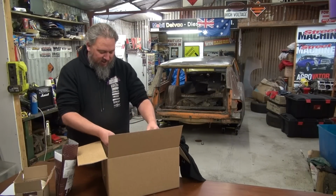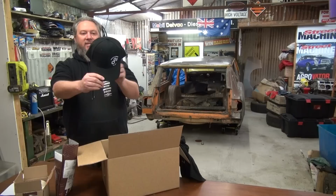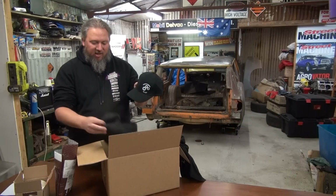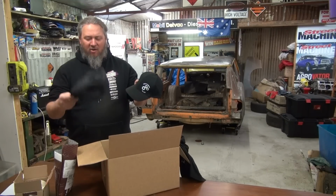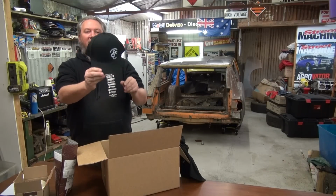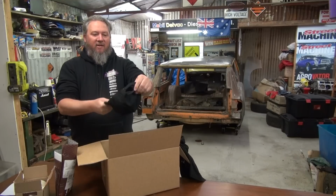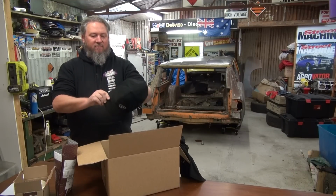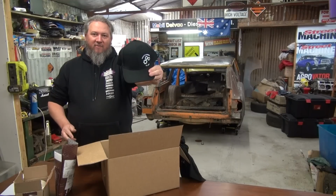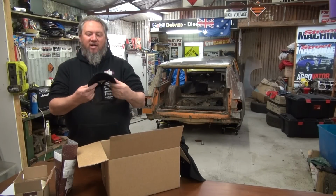Caps. What do we got? We have the cotton snapback cap. Very nice, very good quality. We did try a cheaper one. This is the cheaper one. I didn't like it, so we won't be offering that one. This one, 100% cotton with the Scotty's Garage logo just off there to the left. Velcro on the back for, you know, the ultimate in sizing. So very cool. $20.